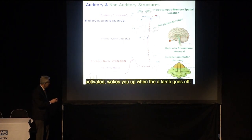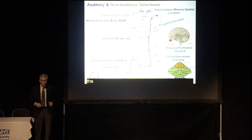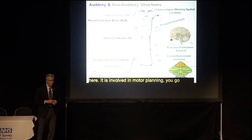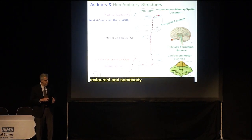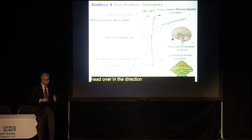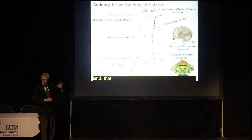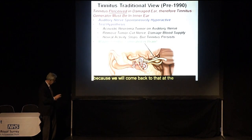And finally, the last part I'm going to talk about is the cerebellum. Cerebellum is at the back of your head over here. It's thought to be involved in motor planning. You go to a restaurant and somebody announces your name, you hear the sound, and you have to move your head over in the direction of where you think the sound is coming from, and your cerebellum helps to guide that movement. So you have to remember all of that, because we're going to come back to that at the end of my talk.